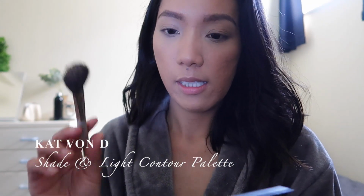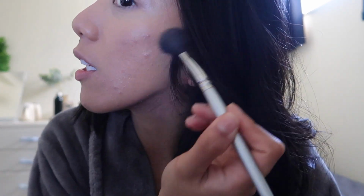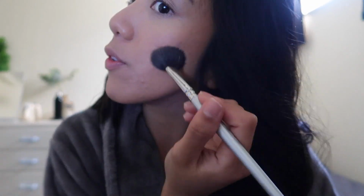And I'm going to slightly contour this side because I'm going to be taking photos today. I want my face to be a little bit snatched. And the nose especially. And the chin area.